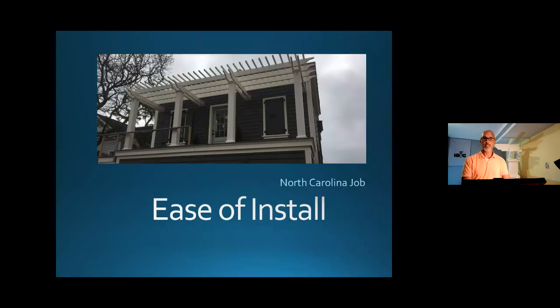Okay, let's stick with ease of install. This is a job we did in North Carolina. It took two installers 5 hours start to finish to put this pergola in. I want to say start to finish, because if this was a wood or a PVC, they'd have to put down their drop cloths, go back and paint it, which adds a huge amount of labor time. So once they were done after 5 hours, they could just continue on that railing job that you see on the project.